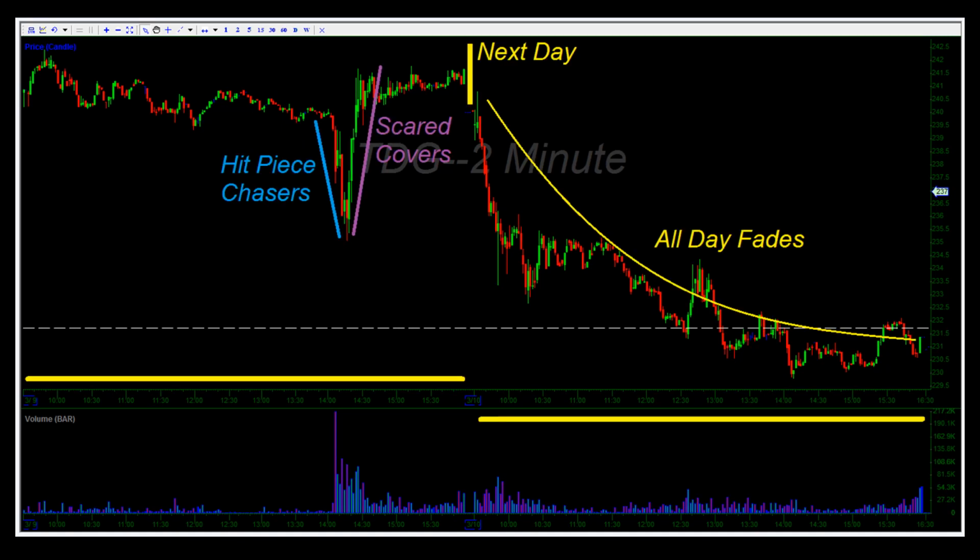Just like what we were just looking at on the long side, this is the complete opposite. You saw everything go up and then come right back down. Well, now everything's going down and then comes right back up. So everybody just kind of chases. Then people start to cover, then short, cover, short, and start to squeeze out a little bit. And it provides another opportunity.